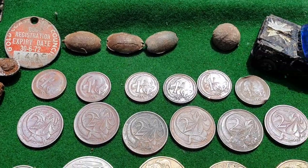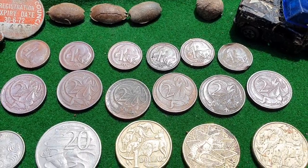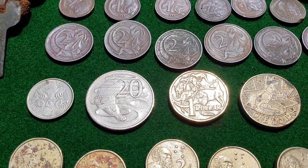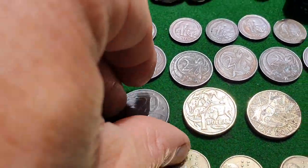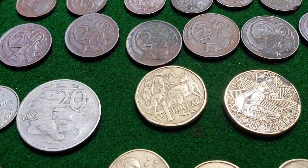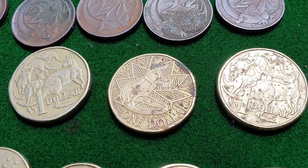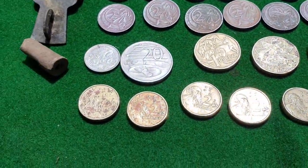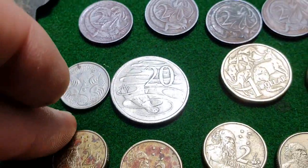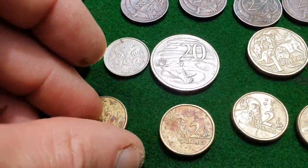Got 6 1 cent coins dating from 1966 to 1981, and the 2 cent coins, 6 of those. That 5 cent I just found on the surface of the grass, a 20 cent coin, that was 2001, and that first dollar coin, 1984, the first year they were released. That commemorative one is 1988. So there's 3 $1 coins, and those first two $2 coins, they are the first year they were released too, I think 1988.